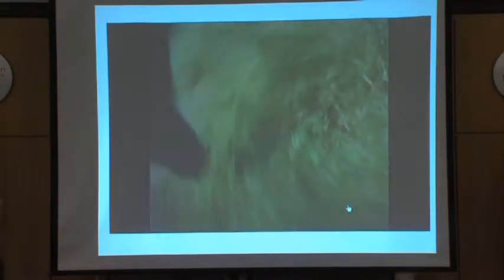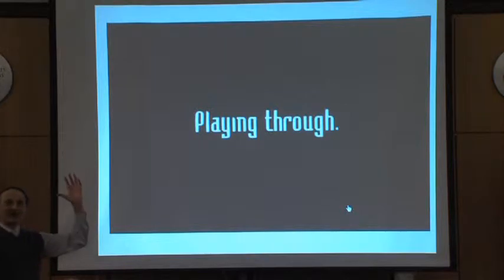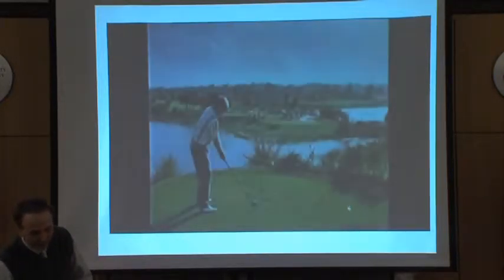Here is where they were running for their lives, because the elephant was charging them at the same time. They were like, run forward at the same time. So that's why the camera basically suddenly went berserk.